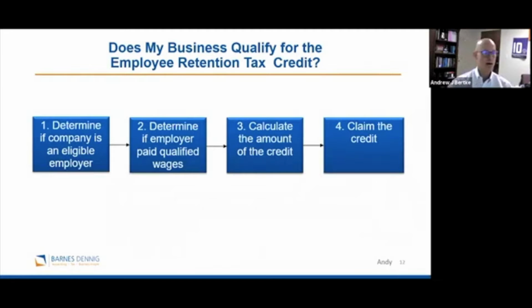So moving right along, when we look at this credit, the employee retention tax credit, it's 4 easy steps, right? Well, we all know nothing's easy, but we go through, we determine whether or not the company's eligible. Then we determine if the employer paid qualified wages. We calculate the credit, and then we claim the credit. So going on to step 1 on the next slide.